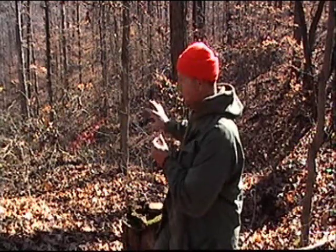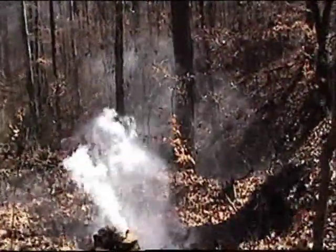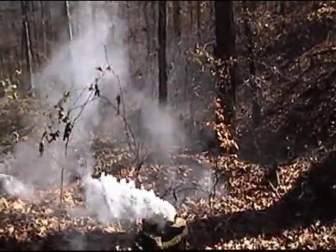Now, how do we go about doing that? Well, how does our scent get to their nose? Obviously through the wind. Alright, so I'm going to set up a little demonstration here. I'm using a little smoke bomb to simulate the smoke being my scent and how it would carry itself down through the woods. So I'm going to go ahead and light that off. Okay, I went ahead and lit off the little smoke bomb.